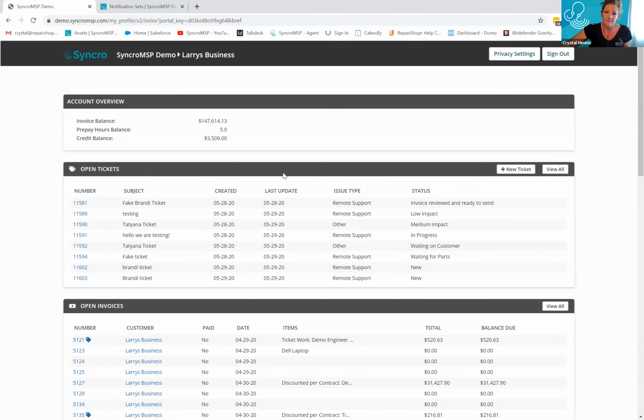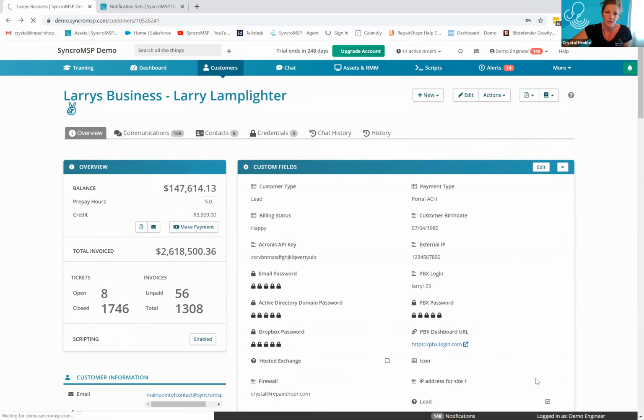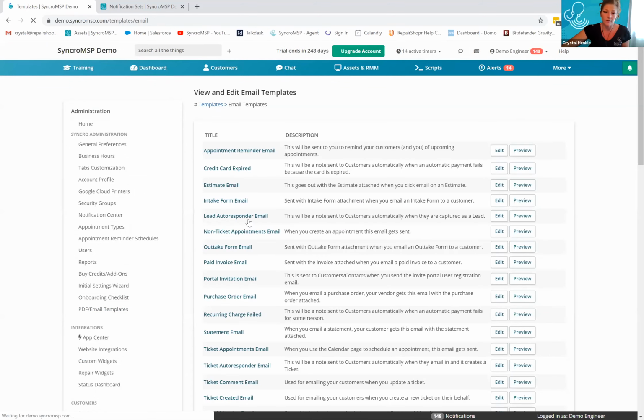Now, on the flip side, if you're not having them pay through here and you want to send them a link inside of the actual email text, you can absolutely head to your admin section, because not only can you edit the actual invoice itself, you can edit the email that goes out with the invoice. So if you go to PDF and email templates, then email templates, invoice templates, you can just add your link. So this is where you would get to that point. You could add a custom link if you're not using an integrated payment processor.